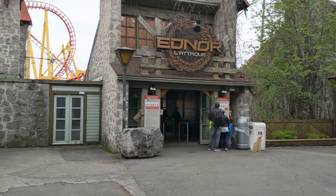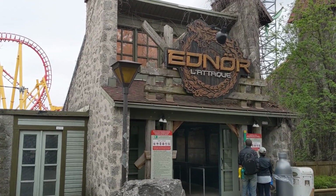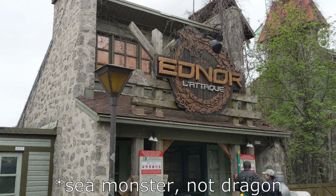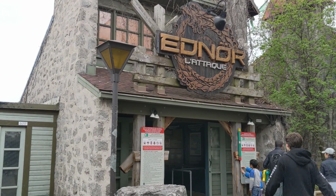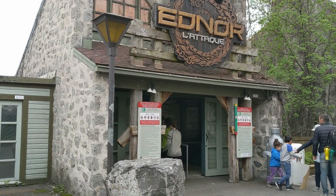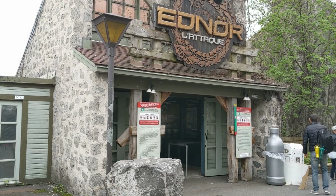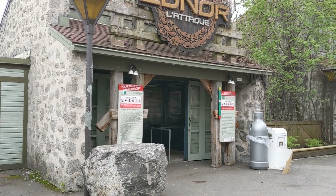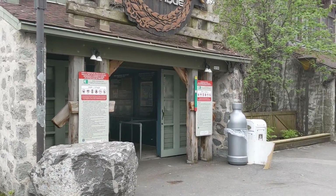I'm gonna check out Ednor Latak. Ednor is a dragon. It's also Ronde spelt backwards, so maybe not the most creative name. It's probably the one coaster where they've made an attempt at theming. People get excited about that. It's nothing to get excited about. It's a suspended looping coaster, which people don't like, but I actually really like this one. I like suspended looping coasters in general.